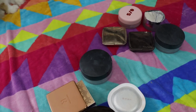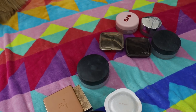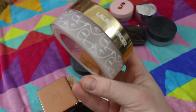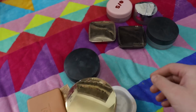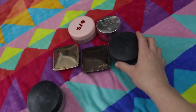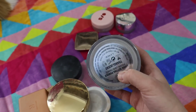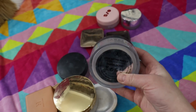And then here's a jumbo of the translucent loose powder from Laura Mercier right here. It was kind of in this limited edition style packaging right there. I've got several of those around in my collection too. And then this is, what is this one? Oh, this is the translucent version, which I've had for a really long time too.